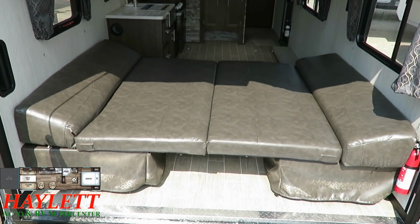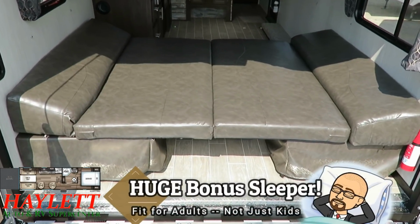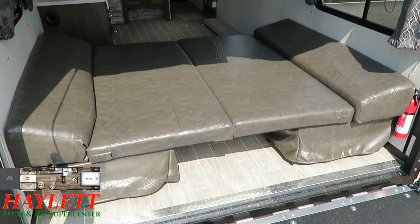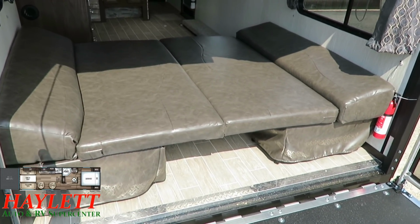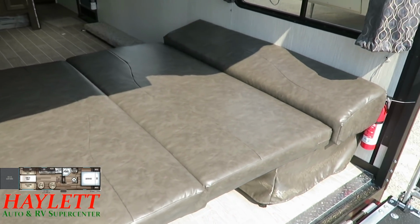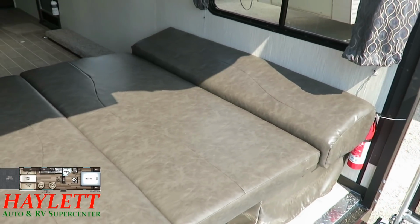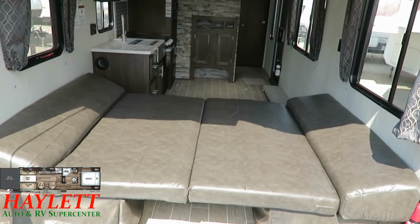Now that big 6-person dinette can also fold down into an easy 2-person sleeper, and that's kind of the cool thing. When a lot of dinettes fold down, you can't really sleep an adult on them. Some of the true U dinettes, the 7-foot dinettes, sure. But this is a 2 adult sleeper. You're wide enough and you're certainly long enough to fit a couple big people there. Or, obviously you could just put 1 person there.